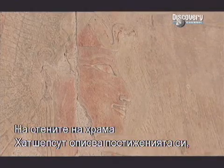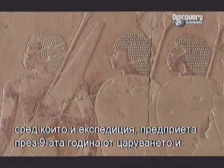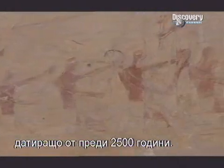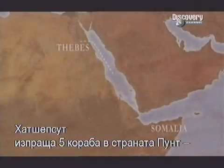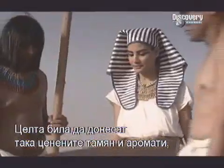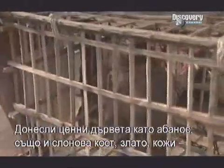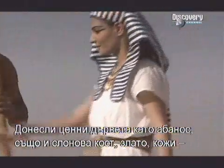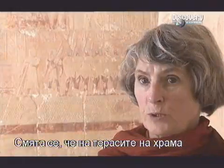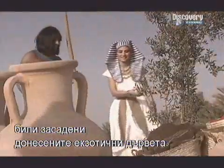Hatshepsut illustrated the highlights of her reign on the walls of her temple, including the very first depiction of an expedition she organized in the 9th year of her rule. This is the only record that we have of an African village 2,500 years ago. Hatshepsut sent 5 ships to the land of Punt, thought to be near present-day Somalia. The purpose of the trip was to bring back the highly prized incense and perfumes to offer the god Amun at the temple. They brought back precious woods like ebony, ivory, gold, skins, and everything else that they thought would be a delight for the god Amun. Some say also that the terraces of this particular temple were used as a place to plant these exotic trees.